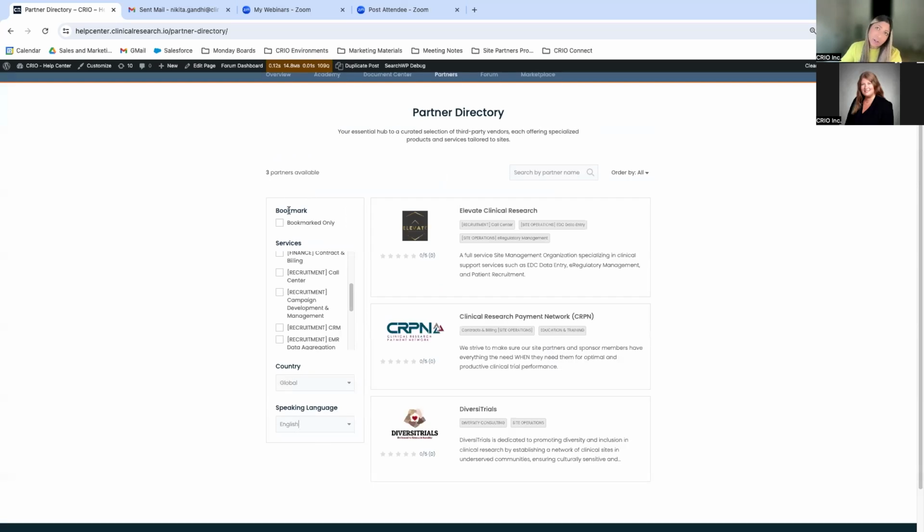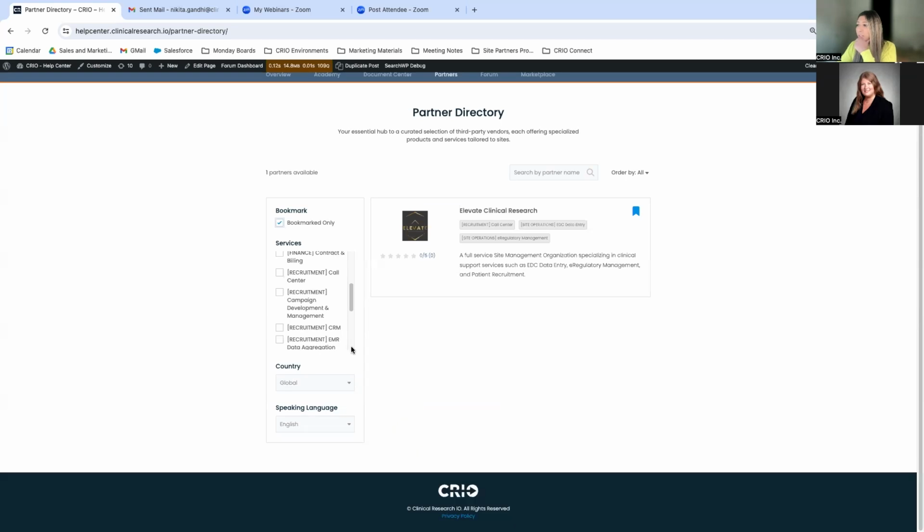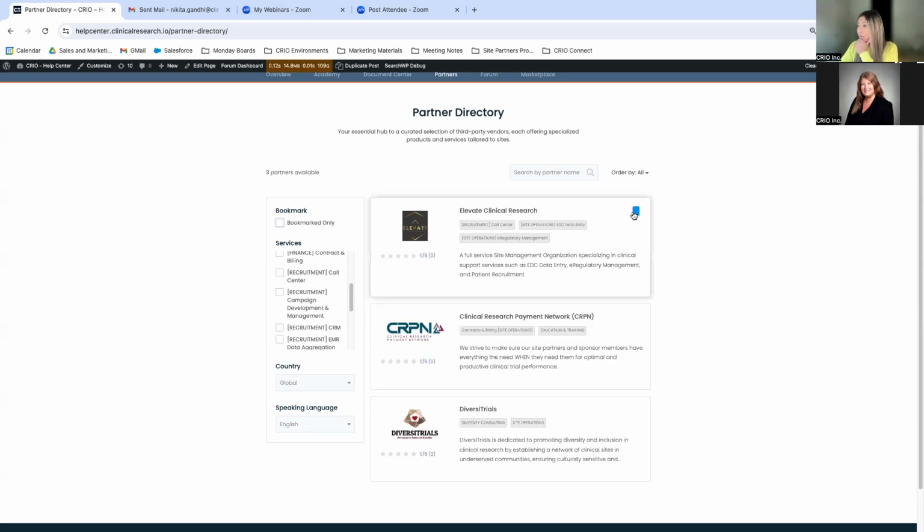And then let's say you want to save a partner to look at them later. Maybe you might want to show someone within your site organization a partner you're shortlisting on your own. So you can use a bookmarked category, and you can bookmark as many as you'd like and save them for later. That just makes it all the more easy to search and categorize.